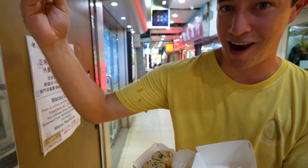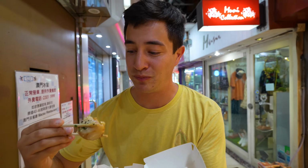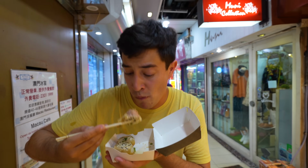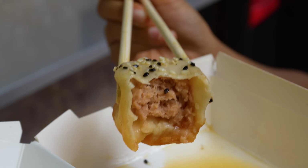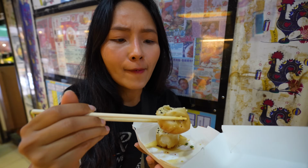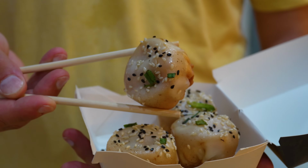Look at this on my arm. Okay, these are hazardous. You gotta be careful with these. They're so, so juicy. Oh my gosh. Yeah, that's the juiciest dumpling I've ever had, for sure. Oh my god, so good. Oh wow. It tastes really good though. I can taste like the peppery taste.